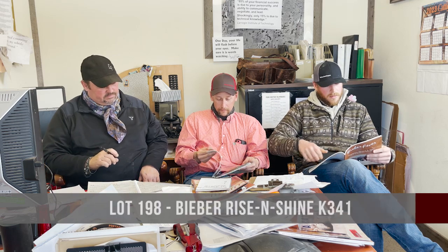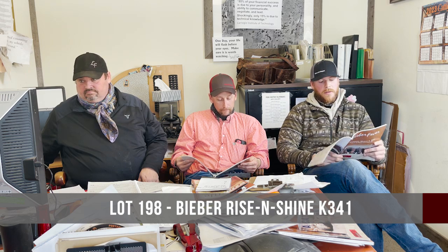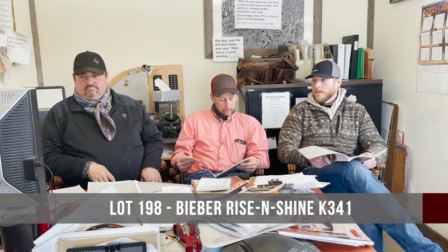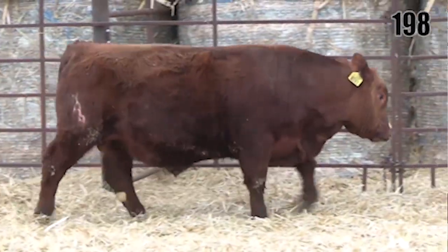Then after that, I got, is it 198 or 192? I can't read my writing. I want to say I had 198 on mine. Okay. So I wanted to highlight him. This is the dam of that flush we really like with Forefront. This is our natural calf, by Rise and Shine. I think he kind of gets overlooked. He's got some calving ease, he's got some power with a nice dam on there. I think he can easily get overlooked, so I think it's something for people to look at. Yep, this is her natural calf.